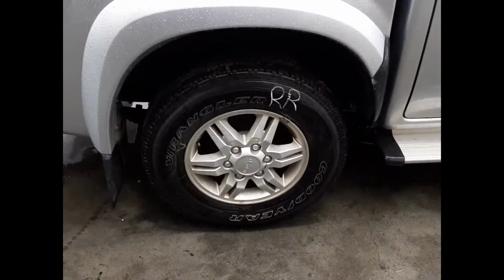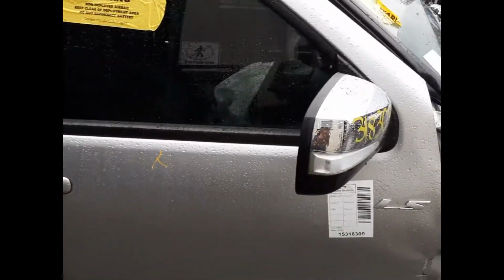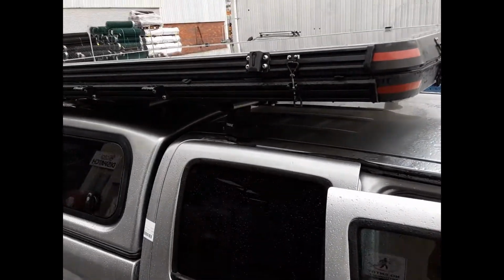Right rear 16-inch factory alloy mag with a good tyre. Right rear door has three small dents. Right power door mirror and an aftermarket fold out tent.